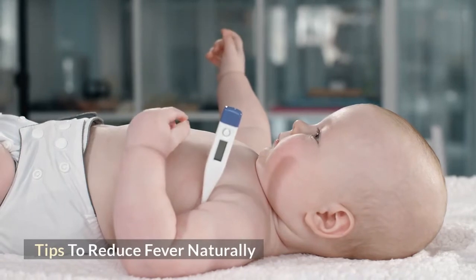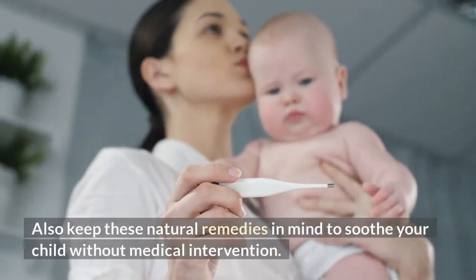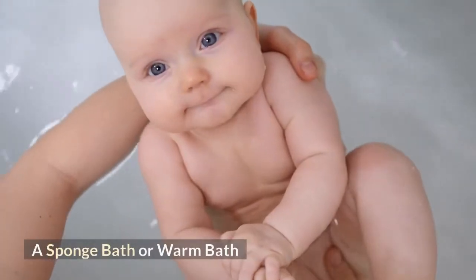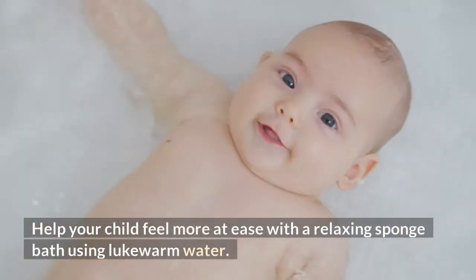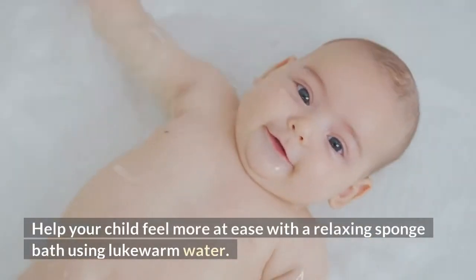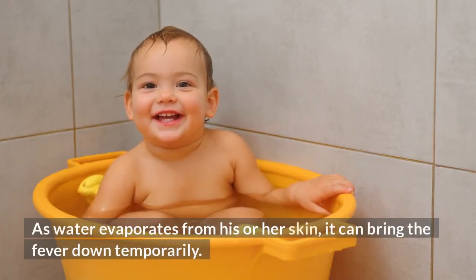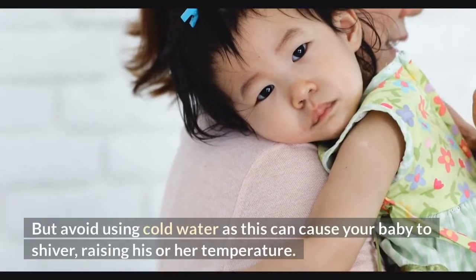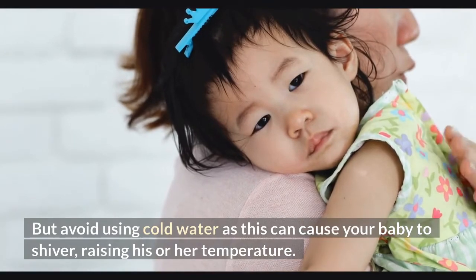Tips to reduce fever naturally. Also keep these natural remedies in mind to soothe your child without medical intervention. A sponge bath or warm bath. Help your child feel more at ease with a relaxing sponge bath using lukewarm water. As water evaporates from his or her skin, it can bring the fever down temporarily. But avoid using cold water, as this can cause your baby to shiver, raising his or her temperature.